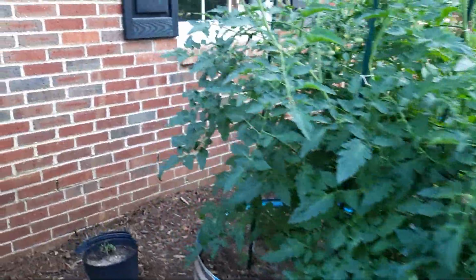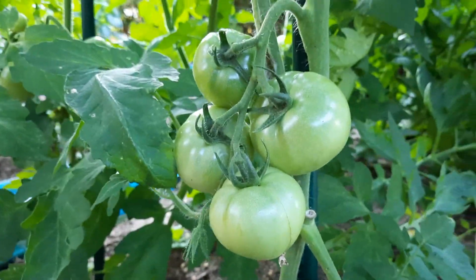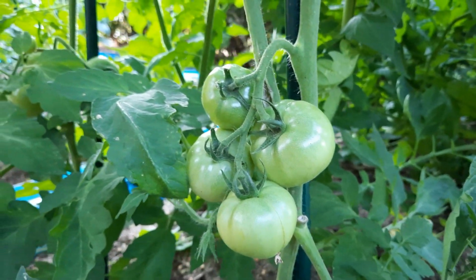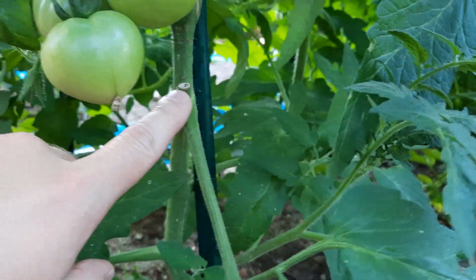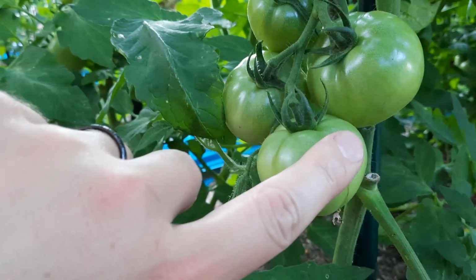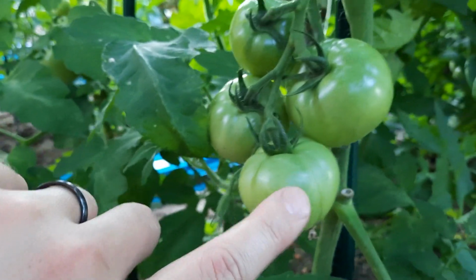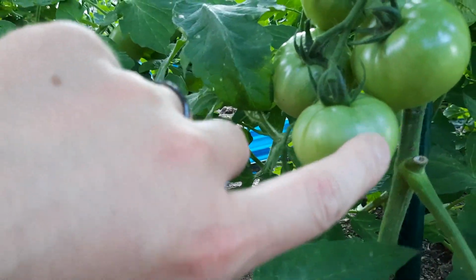That's a good time. All right, this end of the bed, we have our Parks Whoppers. And the Parks Whoppers, again, are nice and big and beautiful. You can see this right here is the result of a sucker that we trimmed. And you'll notice too that we took off the suckers and a lot of the low-lying limbs so that it would focus more on the fruit up high. If your tomato plant has too many runners from suckers, too many of these branches that come off, it'll spend too much energy making those and not enough energy making the fruit. And so that's what we want.